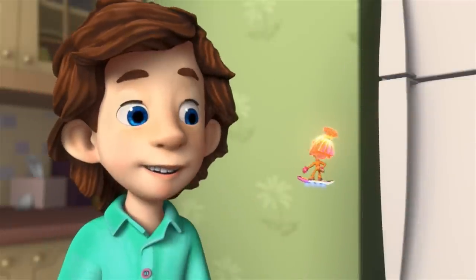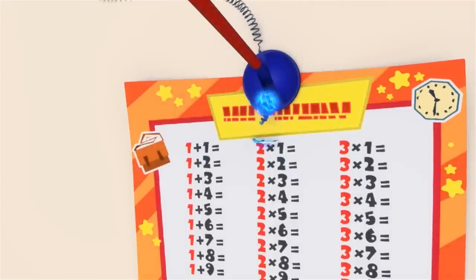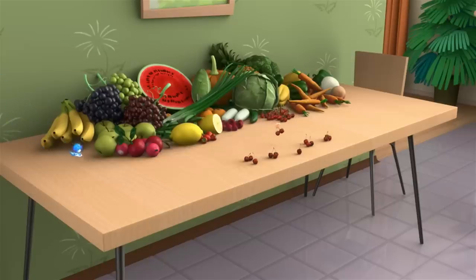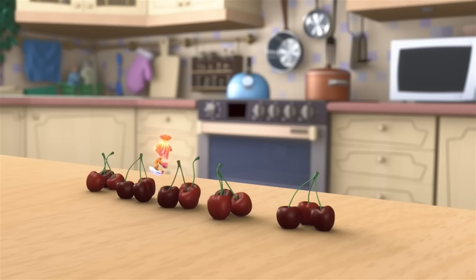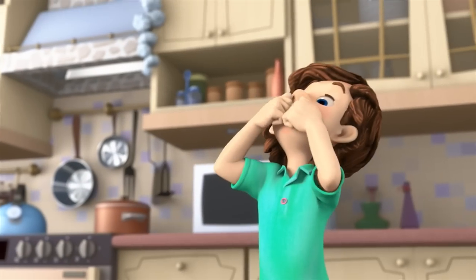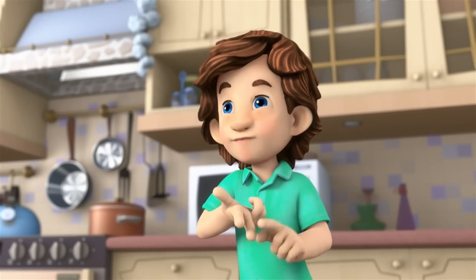Forget about it. We're strengthening your memory with vitamins, and you'll study the multiplication table at the same time. All right, then. There are three cherries in each pile. Tom Thomas eats five piles. Go on, eat, eat. So, here's the question. How many cherries did Tom Thomas eat all together?